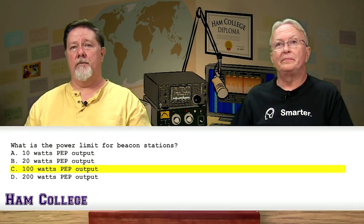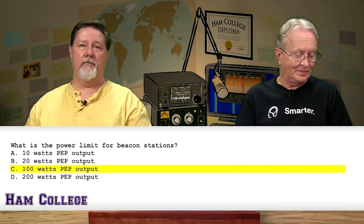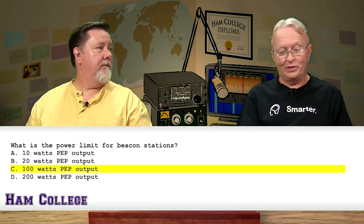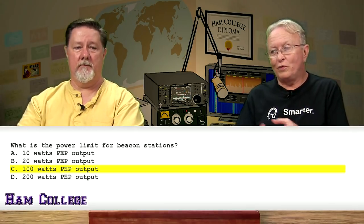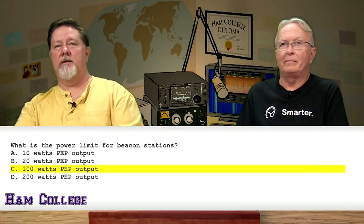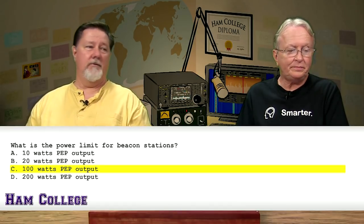Surprise, surprise, surprise. Really no good way to reason that one out either, other than just knowing what the answer is. 100 watts. So you could run a beacon with full power from most HF transceivers. I would have almost bet anything that it wasn't 200 watts. Yeah, but the other three were wide open. I sure would have thought it would have been less.